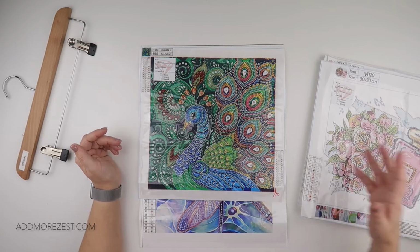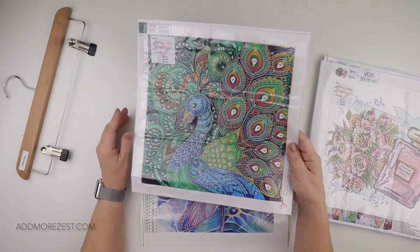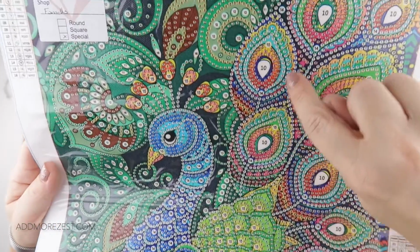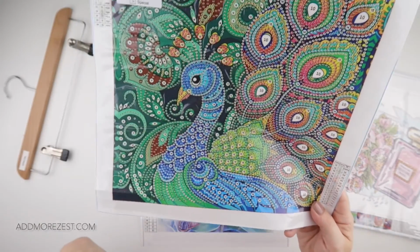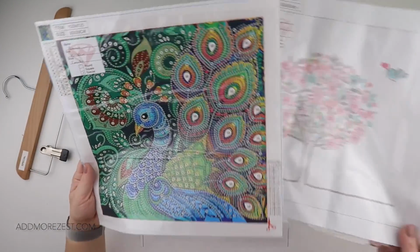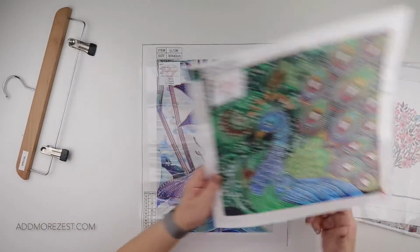Some, of course, have more diamonds than others. So this one's quite full on. This one's also from Fancels. This one is Peacock. But there's quite a lot of diamonds on this one. So if I want something that might last me a day or two, then I might go for the likes of this one over, you know, one of these with less diamonds to do. I can judge it by time.